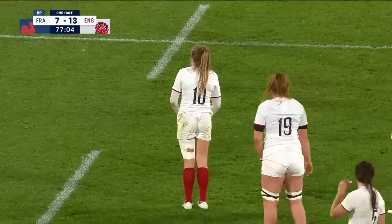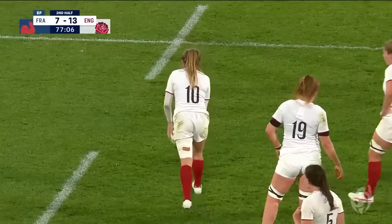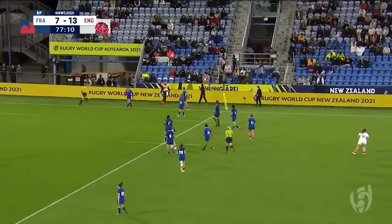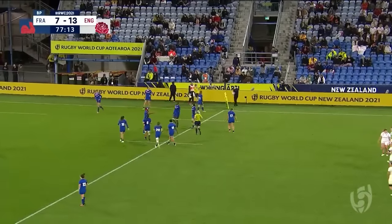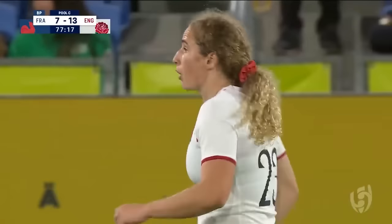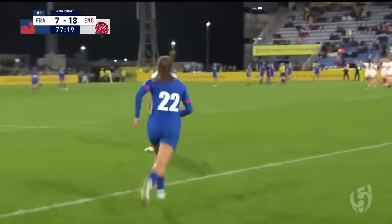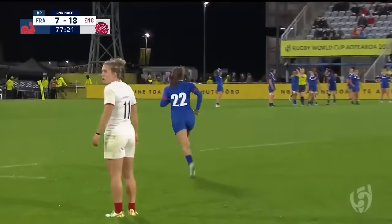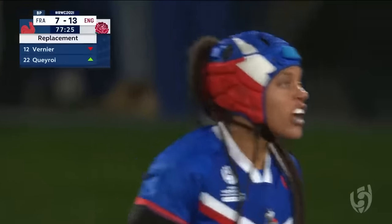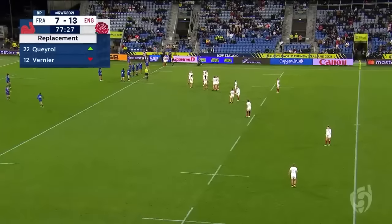I reckon we might be seeing that famous line-out drive from England here. Perhaps didn't go as far as she'd hoped, though. Substitution. Zoe Harrison would have wanted to put that deeper into the 22 to really give her team a driving maul option. But we've seen England drive the maul from there and go over.